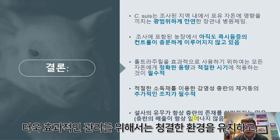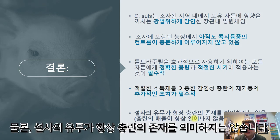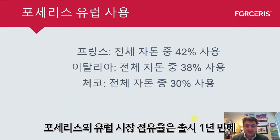Finally, of course, we recommend to accompany with measures like disinfectant or proper clean environment, to reduce the level of oocysts in the farm. Okay. Finally, the presence of diarrhea, of course, is not necessarily correlated with oocyst positivity. Just remember that diarrhea is a multi-cause problem that can be produced by different agents like Escherichia coli, Clostridium perfringens, or coccidiosis.